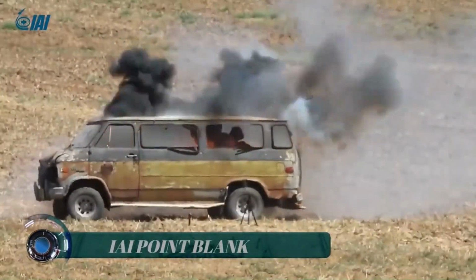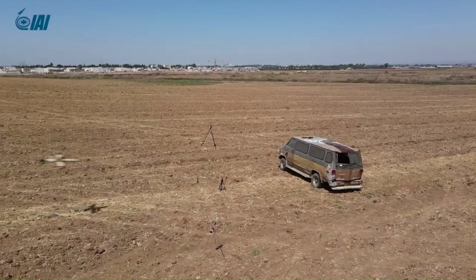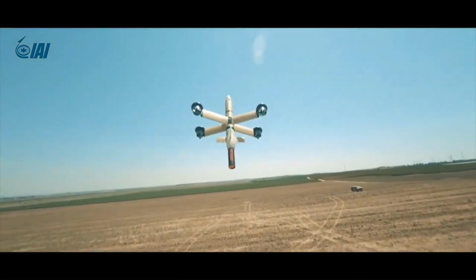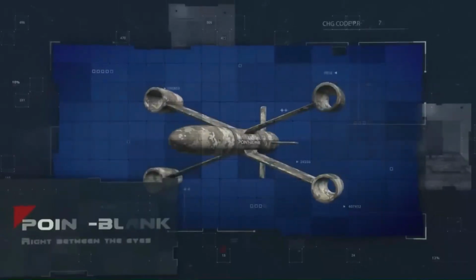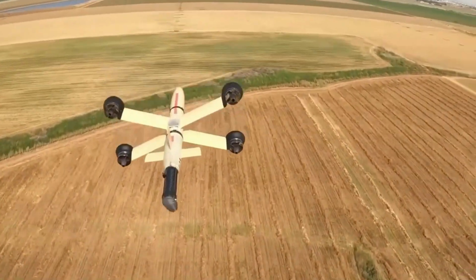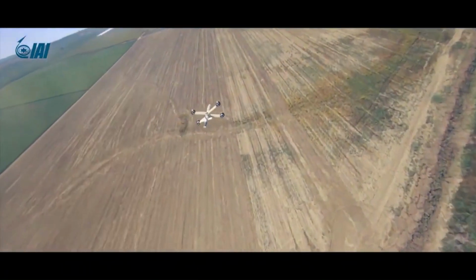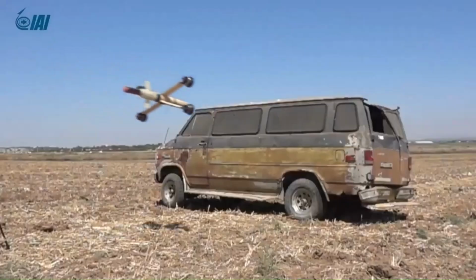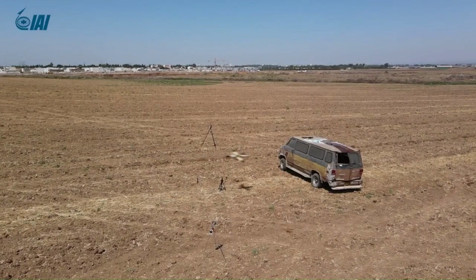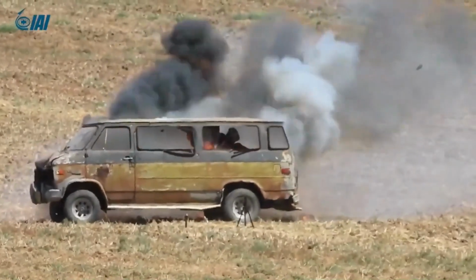IAI Point Blank. IAI has unveiled its Point Blank electro-optically guided missile that can be carried in a soldier's backpack. The system answers the battlefield requirement to provide tactical units with organic capability. The missile is hand-launched, operated by a single soldier, and can take off from and land vertically back into the soldier's hand. Point Blank weighs about 15 pounds and is about 3 feet long. The missile can fly at altitudes above 1,500 feet, at a maximum speed of 178 miles per hour, 186 kilometers per hour.